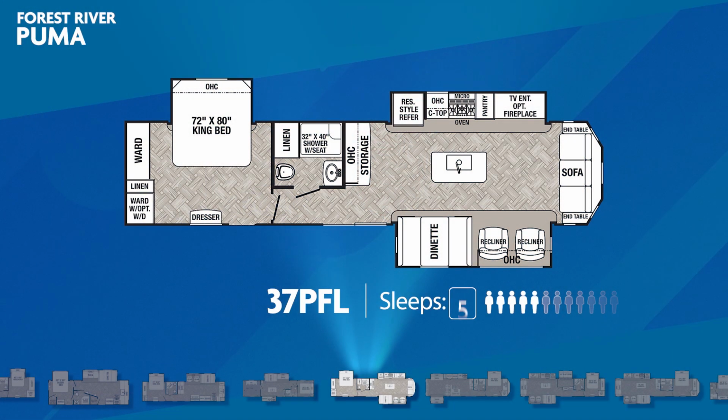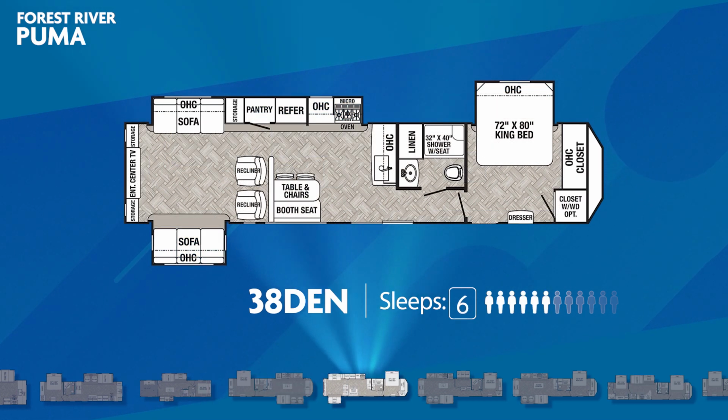Puma has some great destination travel trailers that are all at least 40 feet long, capable of sleeping at least 4, all having washer-dryer prep and most having a king bed. We mentioned a bunkhouse model earlier, but there are more. The 37 PFL has massive opposing slide-outs, a kitchen island, plus a huge bedroom with a bed in a slide. The 38 DEN, or Den, has a unique setup in the rear with recliners, opposing sofas, and a large entertainment center. The dining area has a bench and chairs combo.